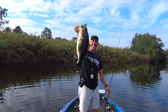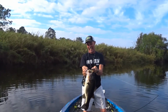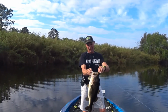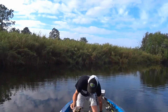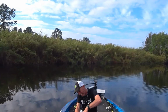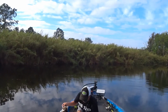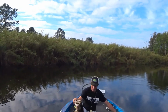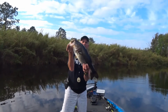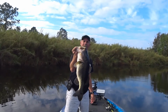That's what right there. Alright guys, that's what lives in these canals right here, just throwing that little prop bait around.